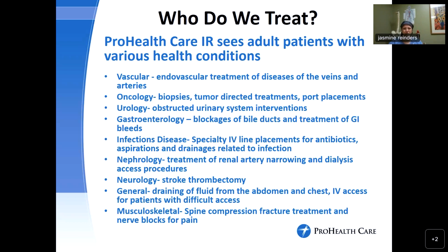So who do we treat? We are an interesting area in that we help out pretty much every specialty that there is within the hospital. So we help surgeons if patients have diseases of their veins or arteries, we can go in and do treatments to open up blockages there.